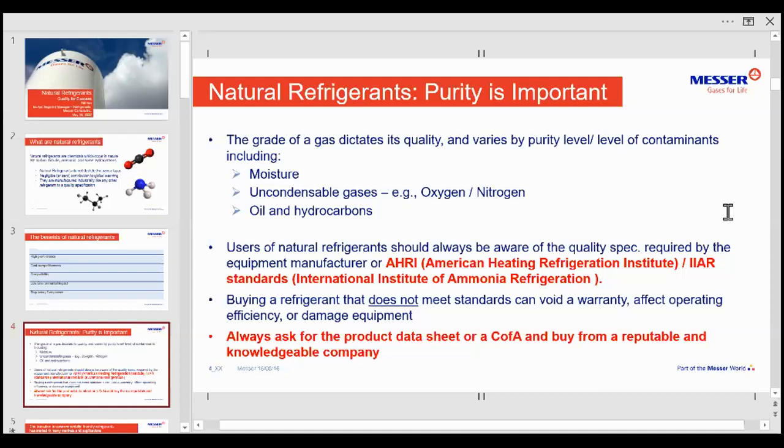And in terms of specification, the American Heating Refrigeration Institute, which is the AHRI, as well as the International Institute of Ammonia Refrigeration, which is IIAR. Most of you have probably heard of those organizations before. They publish a specification for different refrigerants. And of course, these natural refrigerants have a specification, and it's very important to know what that is when you're buying these refrigerants.